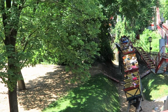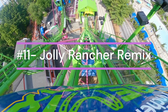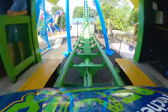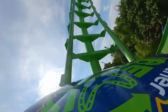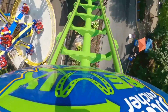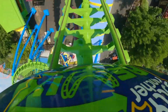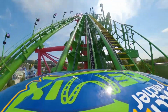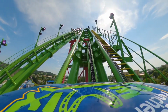At number 11, we have the new-ish roller coaster, Jolly Rancher Remix. It's the Vekoma Boomerang. It was re-themed, so it has really good theming, and unfortunately, the times I've got to ride this, it doesn't have the smells on it for some reason. The inside of this ride with the disco lights and all the theming for Jolly Ranchers is really good, but like I said, it's just a Vekoma Boomerang, so it really can't be that special in the lineup compared to everything else. But I like the theming. I just wish I could experience it with the smells.